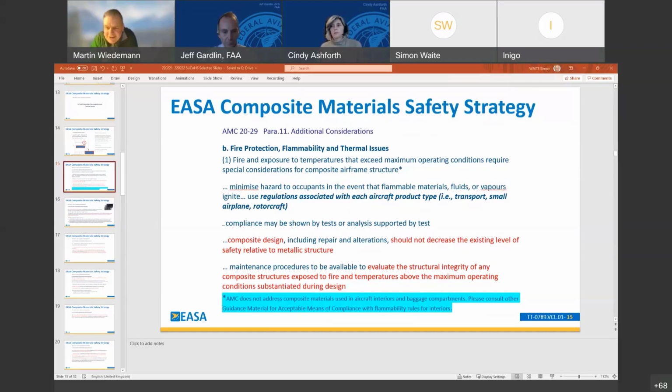Perfect. Thank you very much for this advice, and the colleagues will copy this link into their folders. Regarding the boards, there are these certification rules under development always, and I guess there are some boards where the OEMs and the authorities are working together. Are there also suppliers involved, or what is the forum in which certification rules and their application, the acceptable means of compliance, are discussed regarding these fire protection and flammability issues?